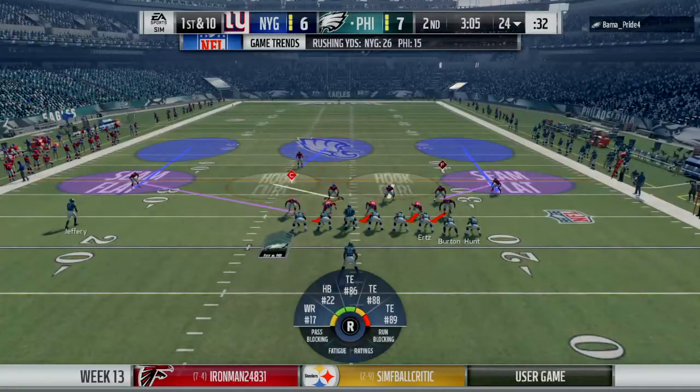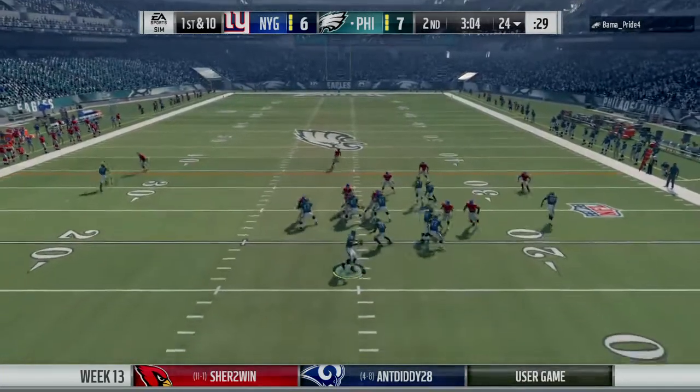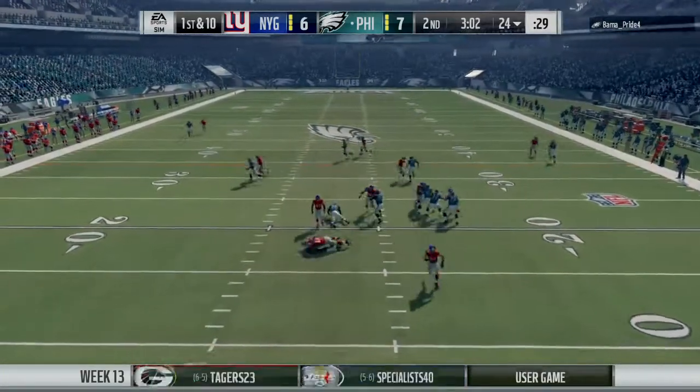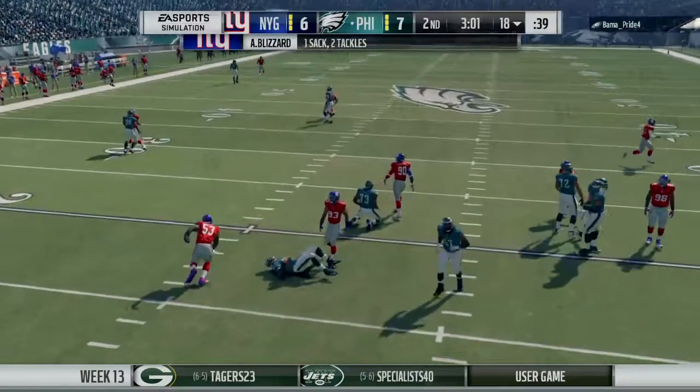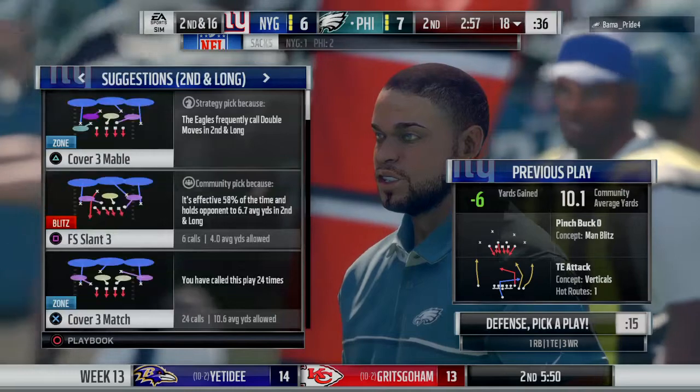Okay, so how do you do that? How do you shake things up? You look at what you've called before, realize it hasn't worked, and go to something else. And he can't get away from the pressure. The Giants get there. And they brought the pressure right up the gut, didn't they?